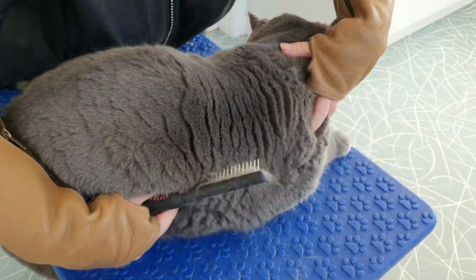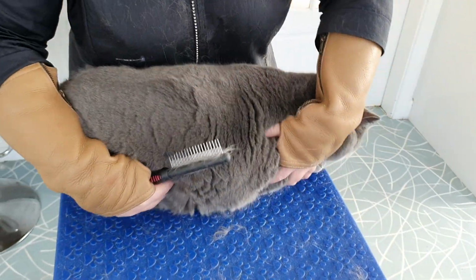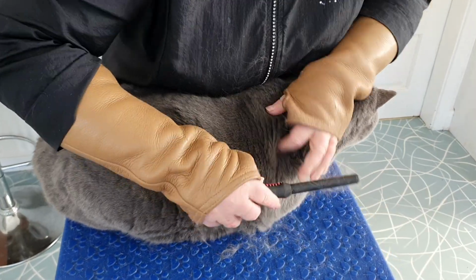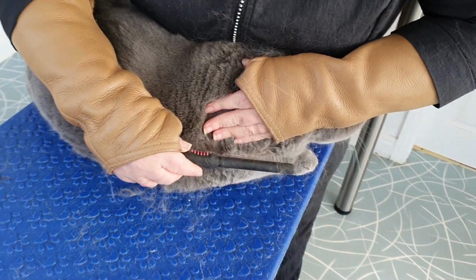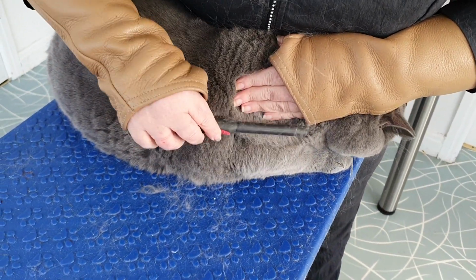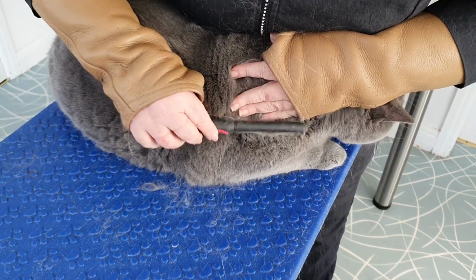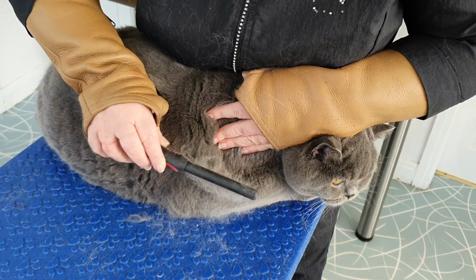Let's just put him into me. Come over to me, babes. That's better, because I can't lean over there. So again, even with the short hairs, pull the hair away and come in right at the root. And once you're happy that there's nothing stopping that comb, there is a little bit of resistance there.